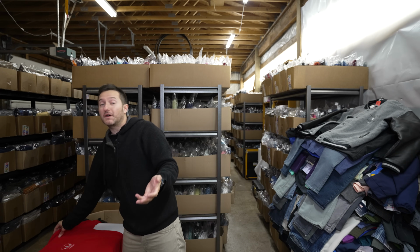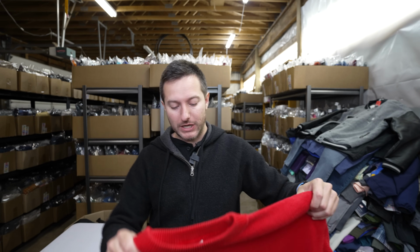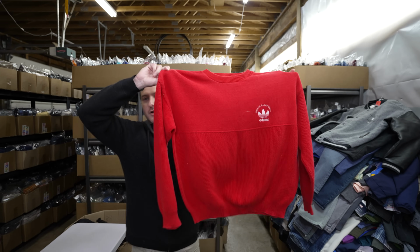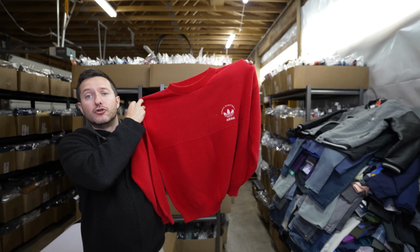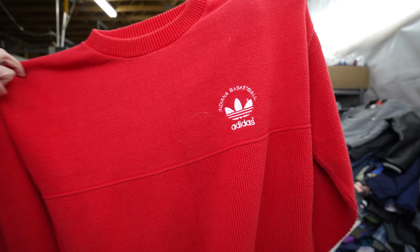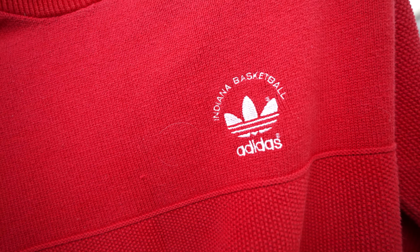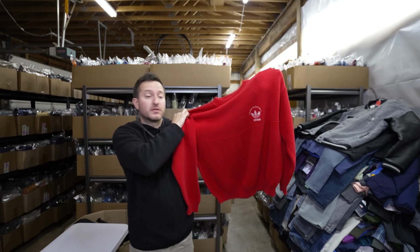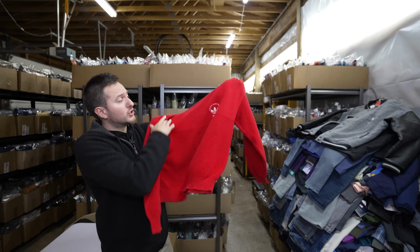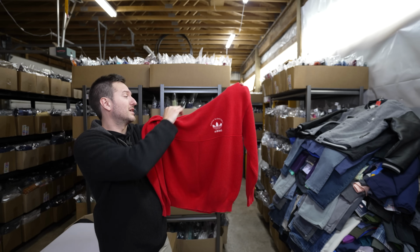And I think the coolest find didn't even come from a thrift store. It came from the Goodwill bins. And this is week number 2 of finding a $100 plus sweater. Before I say it, do you know who wore this in the 90s and in the 80s? Indiana basketball vintage Adidas sweatshirt. The person who most famously wore this was Coach Bobby Knight, one of the best college basketball coaches in history.